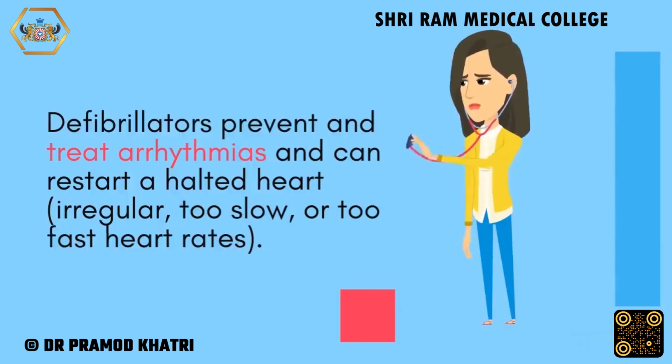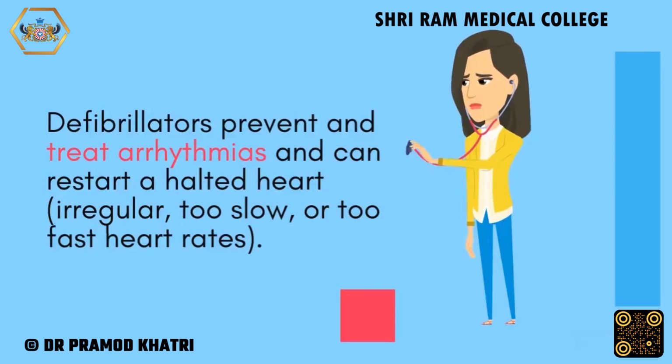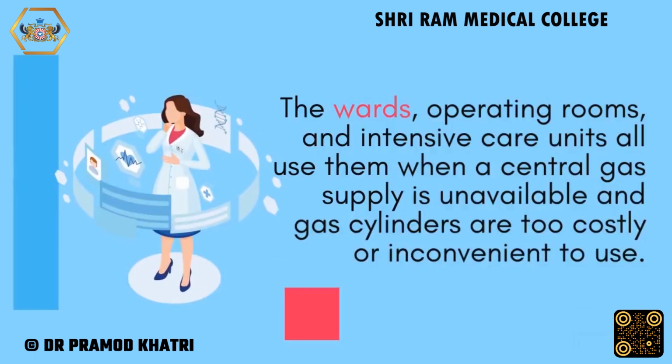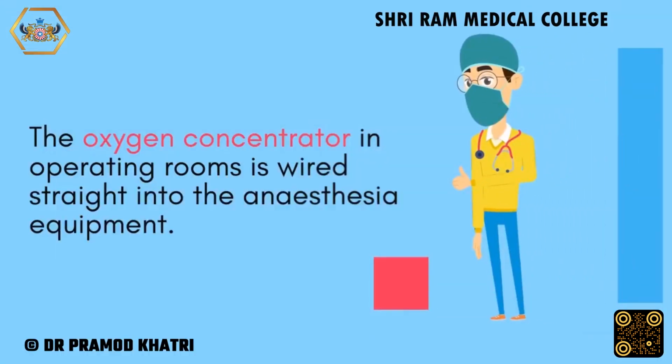Defibrillators prevent and treat arrhythmias and can restart a halted heart, or correct irregular, too slow, or too fast heart rates. Defibrillators shock the heart to restart an erratic heartbeat. Oxygen concentrators extract atmospheric oxygen. The wards, operating rooms, and intensive care units all use them when a central gas supply is unavailable and gas cylinders are too costly or inconvenient to use. The oxygen concentrator in operating rooms is wired straight into the anesthesia equipment.